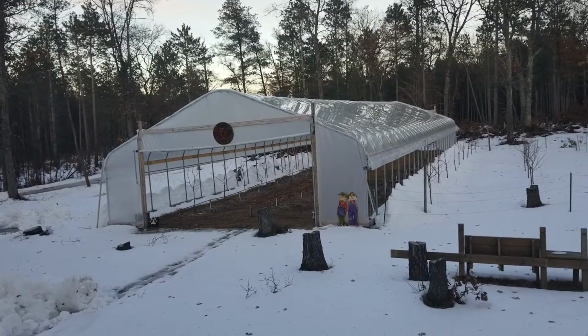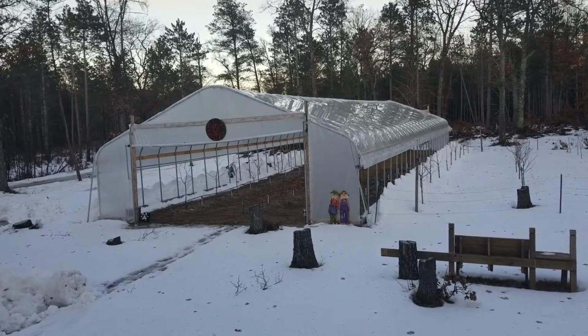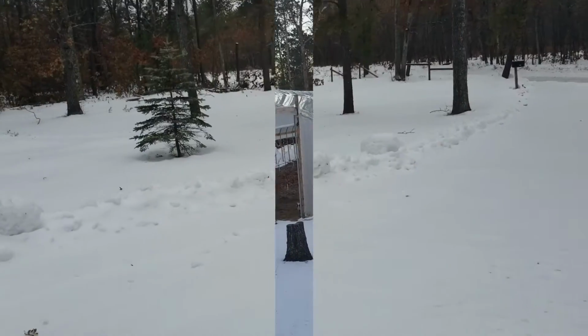Well, as you can see, what 2 days have made, cherry lovers. That high tunnel is all clear. It's been in the 50s for a couple days and cleared it.